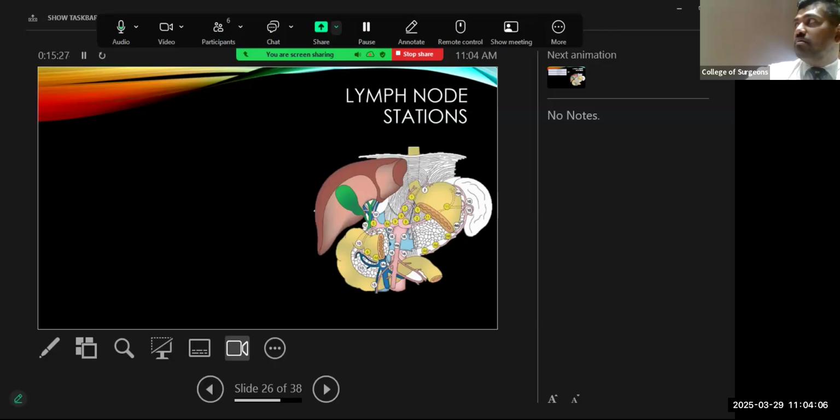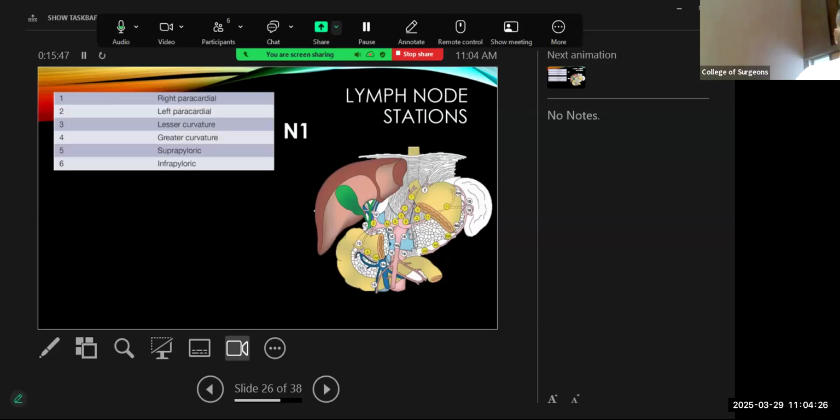So before we dive into the topic of surgery and the resectability and all that, let me introduce these lymph node stations when it comes to gastric cancer. Okay, we divide into 4 groups: N1, N2, N3, and N4. Okay, what are N1 nodes? N1 nodes are the ones that lie around the stomach. What are those? Right paracardial, left paracardial, lesser curvature, greater curvature, suprapyloric, infrapyloric.